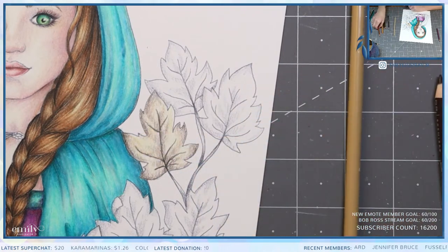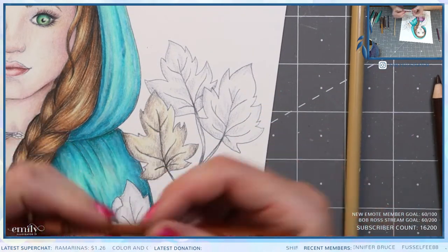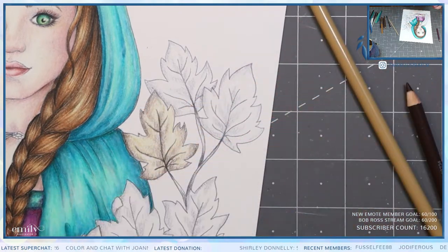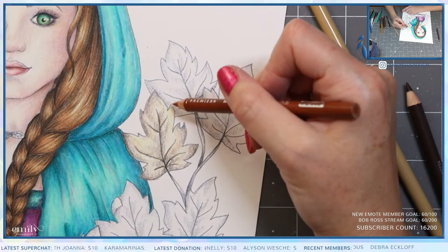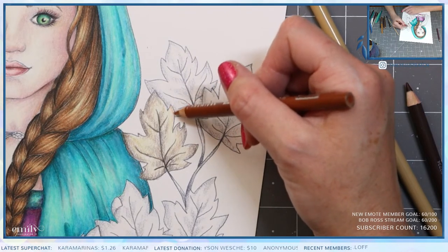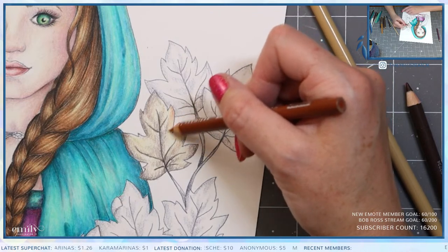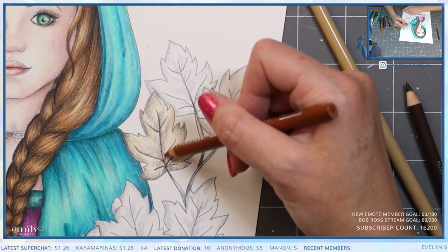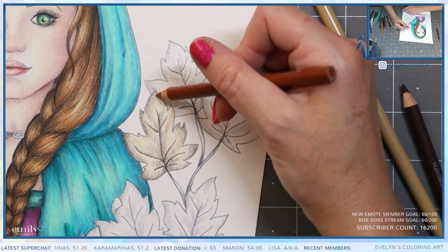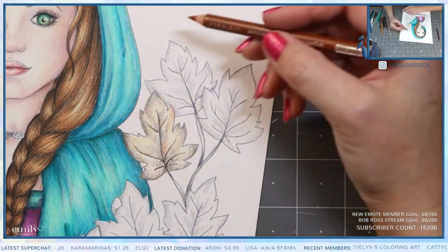Okay, now let's go ahead and grab the burnt ochre. Give this a sharpen because I want a nice super super fine point. Okay, but this is also a considerably warmer brown than the rest of the leaf, so I want to be careful not to add too much of it so I can get everything else kind of balanced out. Okay, so again, this one is the burnt ochre.